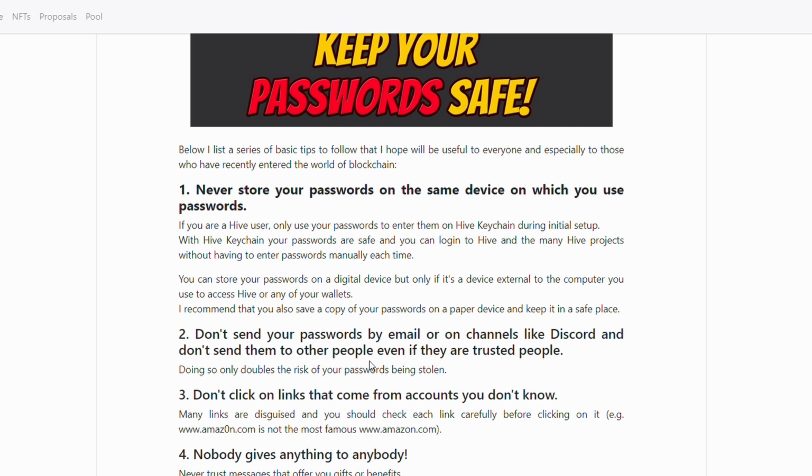That goes even for people that you trust. I will say you can maybe send posting keys, but never send an active key or anything above, especially not your master key. Never give your master key out to anyone, because then they can change all of your keys. So unless it's a posting key, just to send to a person so that they can play your account, don't send an active key or above to anyone.